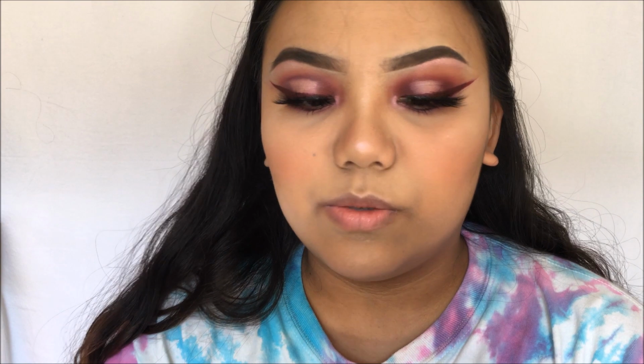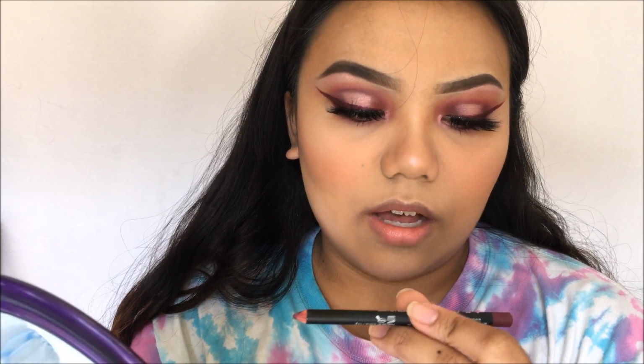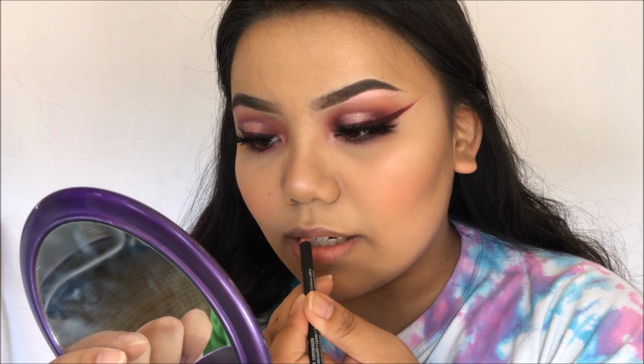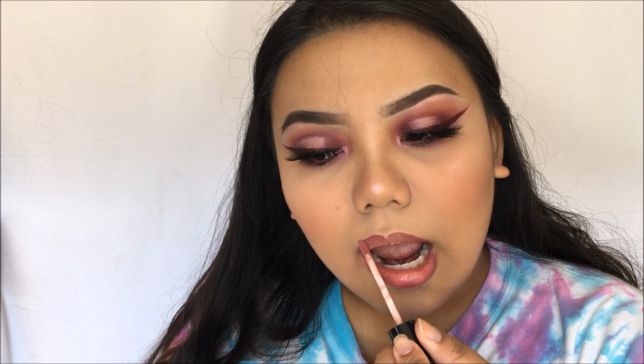I just line my lips with the NYX Suede Matte Lip Liner in Copenhagen. Still don't know where my lip line is. And we're gonna go in with this Rimmel lip gloss in Rosy Future. That's like the 5th thing I've dropped today.